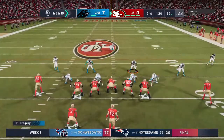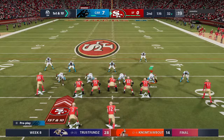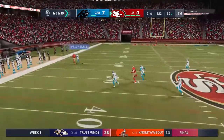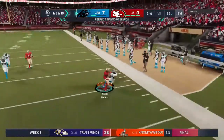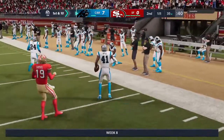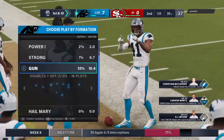From the 32 now, here's 1st and 10. Again, they'll throw with Rodgers. Winds up and lets it go for Samuel. And his crew will take over with a football at the 35-yard line. Intercepted. So that's back-to-back drives where they've thrown an interception.